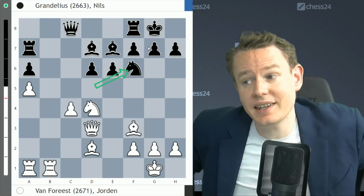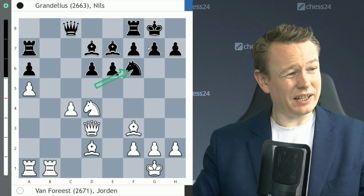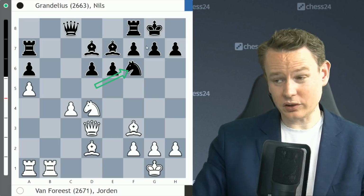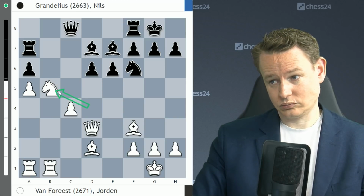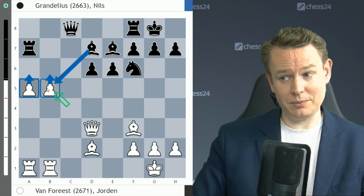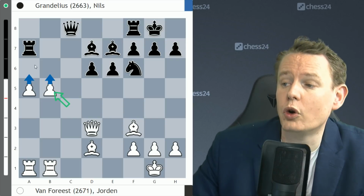Knight to f6, and now the star move of the game. Still played very, very quickly, so very likely that Van Foreest knew about this, or at the very least knew about this idea. Showing his depth. Knight to b5. Sacrificing a whole knight just to get two passed pawns in after a, b, c, b. These passed pawns are murderous.